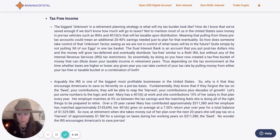You make $100,000, you put $10,000 into a Roth type vehicle, you pay the IRS the full tax on your $100,000 salary that year. However, as that $10,000 grows into $100,000 one day in your retirement years, when you take it out, it's tax-free. So what I call that is pay the tax on the seed to forgive the tax on the harvest, which the IRS does not like when we do that.